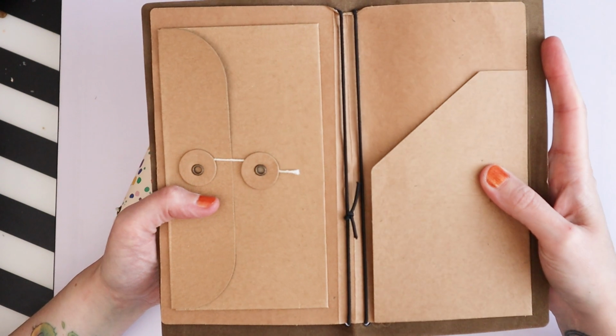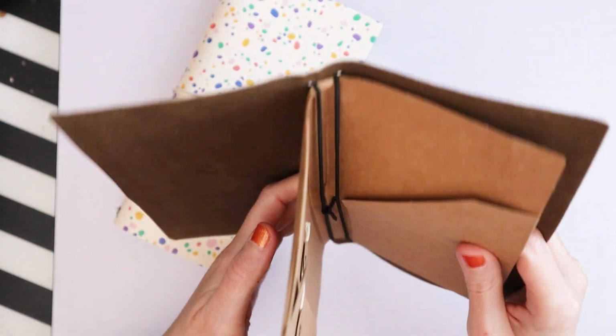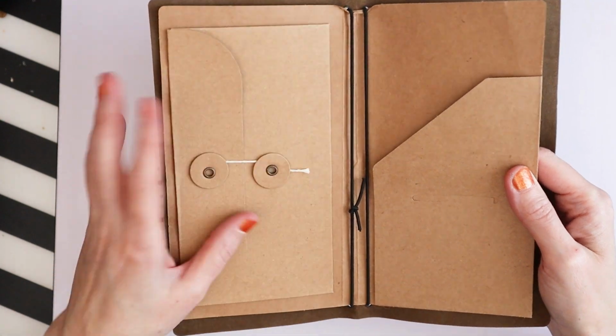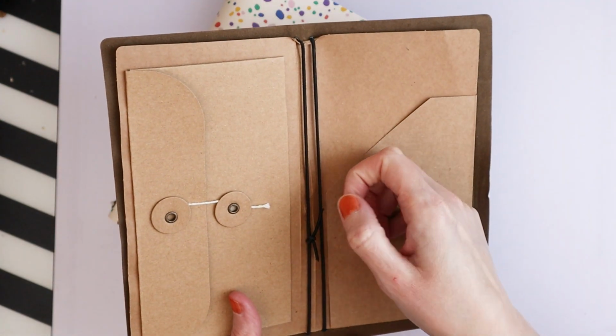And then it has this fake leathery feel to it, just to pretend this isn't cardboard. And it has an insert that it comes with. You probably could remove this if you really wanted to. It has a craft envelope on one side, a secretarial pocket on the other, and then just two thick elastics.